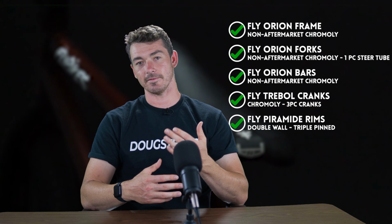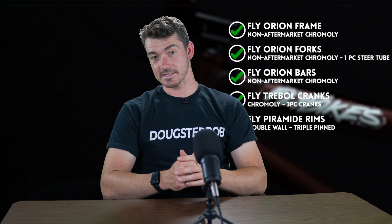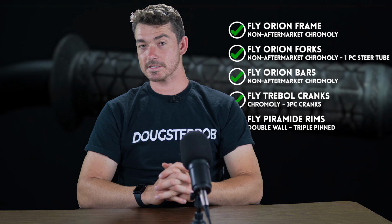Now the frame, forks, and bars are full chromoly. They're not aftermarket chromoly like the Sunday Darkwave, but they are still full chromoly. The main difference here is that there's not as much love put into the way these bars are made. They don't have the heat treating and things like that put into it. The forks come with a 1-piece steer tube, and the bars are 2-piece instead of 4-piece. The cranks are full chromoly with an 8-spline spindle, and the rims are double wall Fly Pyramid aftermarket rims.